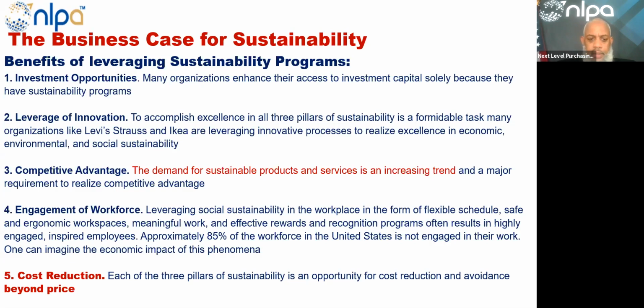And competitive advantage: there is a tremendous demand for sustainable products and services, and it's a moving trend. And later on, we're going to get into environmental scanning, where we assess, understand, and quantify the trends in our business landscape.